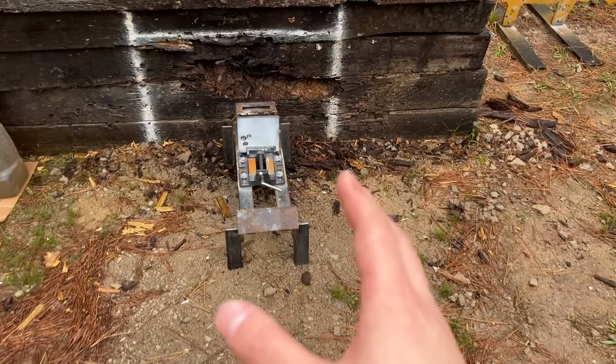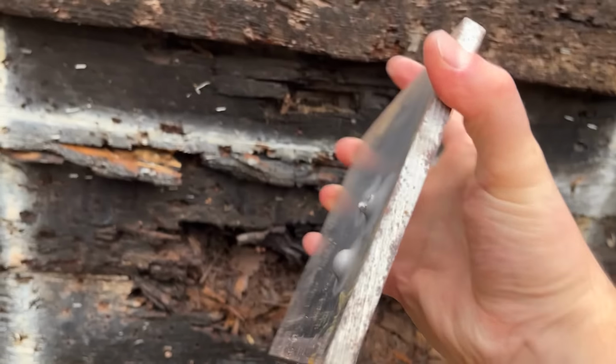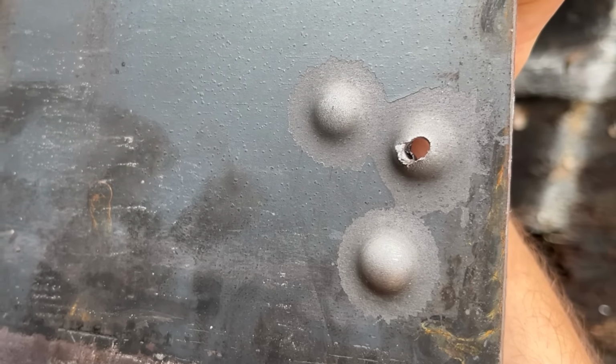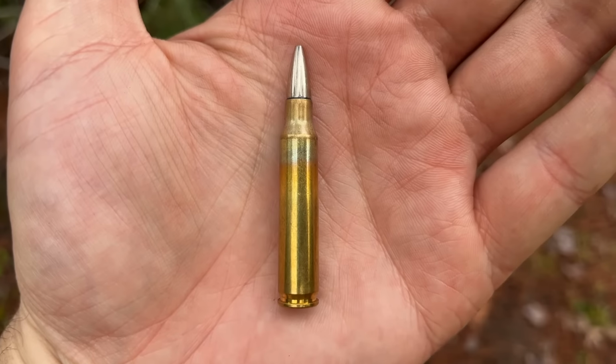So that one definitely had a POI shift, definitely not where I was aiming, but at least it didn't stack on top of the others. We got lucky there, but check out the, oh, that is a freaking clean hole through 3/8 of an inch. That is crazy. Moving on, since the M855 was not disqualified, and a big thanks to Ian for sending this next round. Everybody give him a hand real quick. Thanks, Ian. Mark 318 Mod 1 SOST.